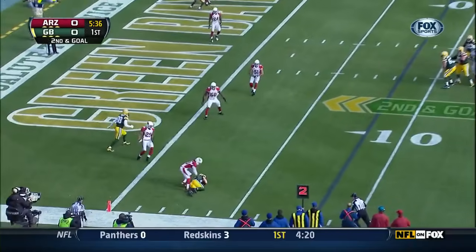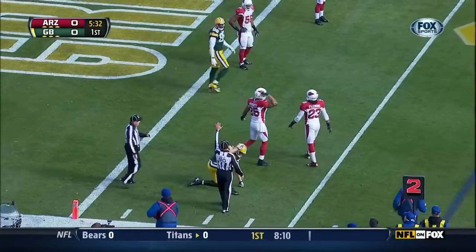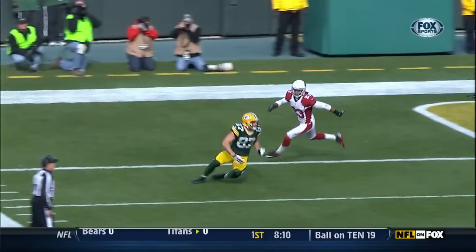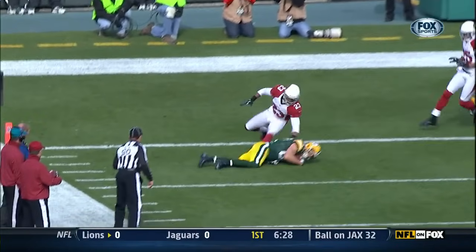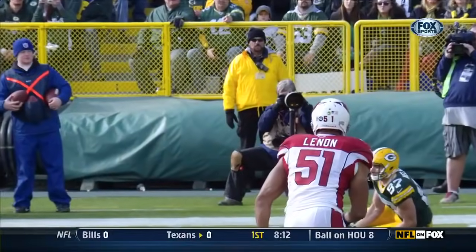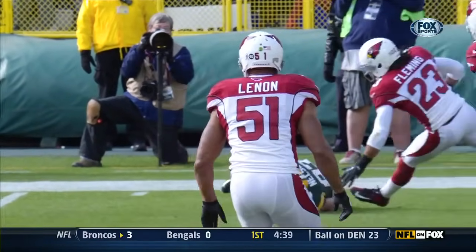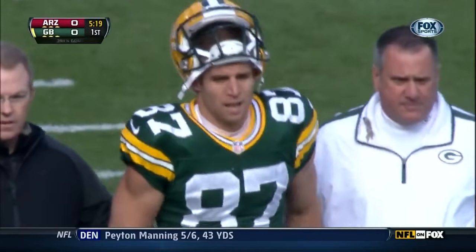Rodgers gets rid of it quickly, and the pass is caught by Nelson. Looked like it might have skipped in there. And now Nelson gets up limping. Let's take a look. That ball bounced in. They called it a catch, but the bigger part of it is Jordy Nelson comes limping off the field. It looked, Joe, like he might have gotten his ankles caught underneath him as he tried to come back and make a play on that ball.